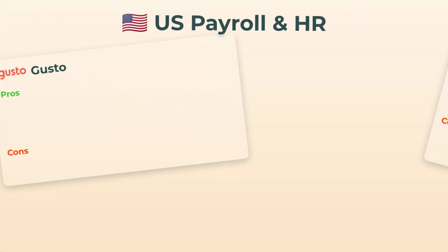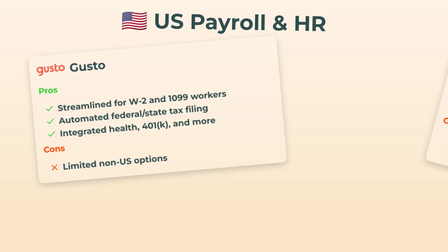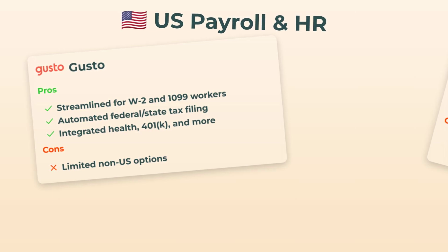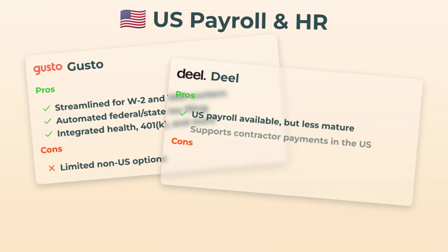All right, US payroll and HR. If you're in the States, Gusto is practically famous for making W-2 and 1099 stuff painless. You get automated tax filing for federal and state, plus integrations with health insurance, 401k, all that. It's built for US businesses. Limitations? Yeah, don't expect global options.